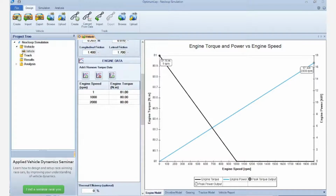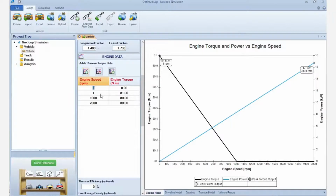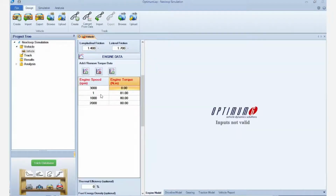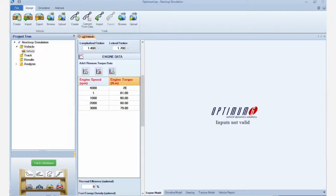I have a chart with me here, and I'm basically just putting up values from that very chart and trying to fill in this data. So yeah, 3000 will give me around 79 Newton meters of torque. Then 4000 will give me 78.2 Newton meters of torque.